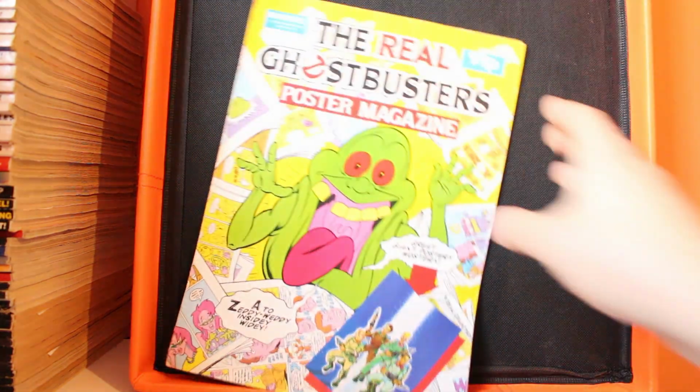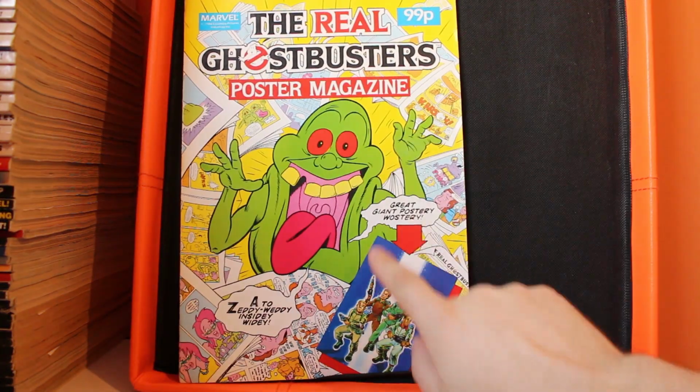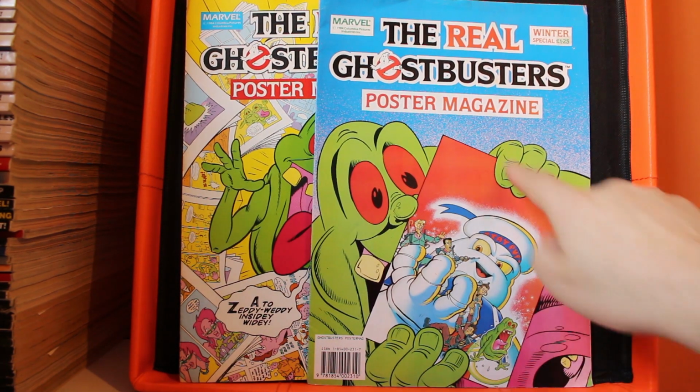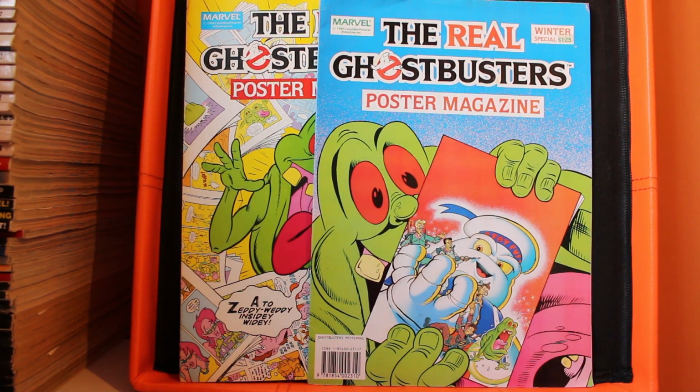And then there were two poster magazines, one which folded out to look like this, and one which folded out to look like that. And that's my Real Ghostbusters magazine collection.